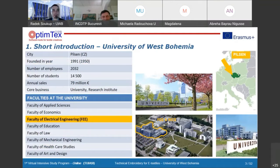So our university is relatively young. It was founded in 1991. And currently it has something like 4,500 students. So we are based here in Pilsen. It's in the western part of Czech Republic near German borders. And our team is coming from the Faculty of Electrical Engineering. Our university has 9 faculties, and we are situated in the main campus of our university, and we are situated here.